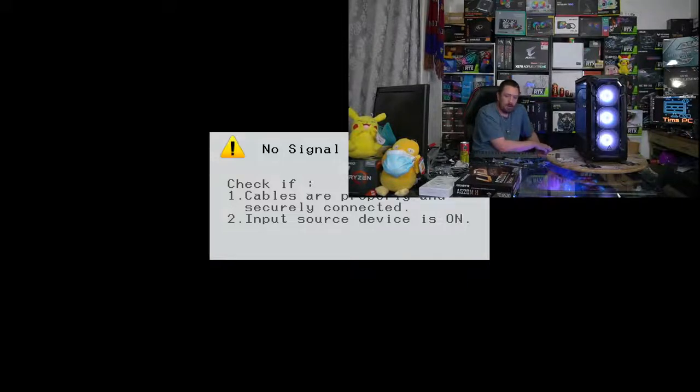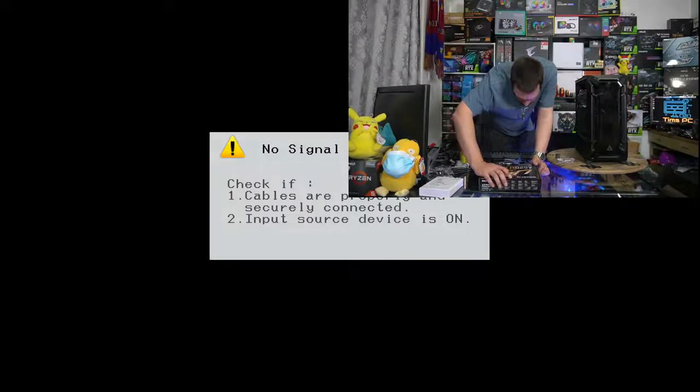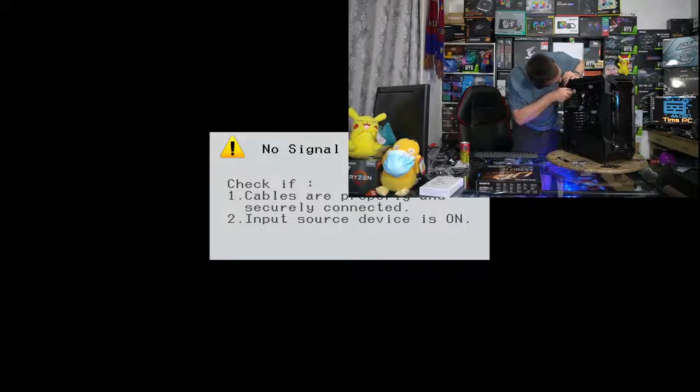Alright, so what is most likely wrong with this one is the fact that I don't have the latest BIOS update on this board, I don't think. We are compatible with 5000G. I'd say this is a BIOS related thing. Call it a BIOS related illness.